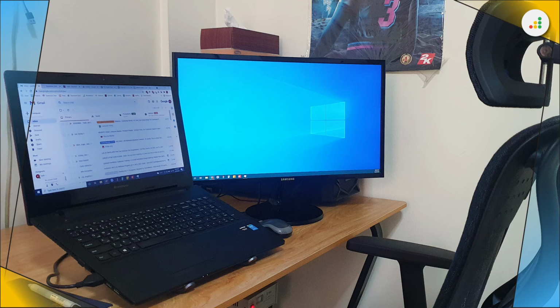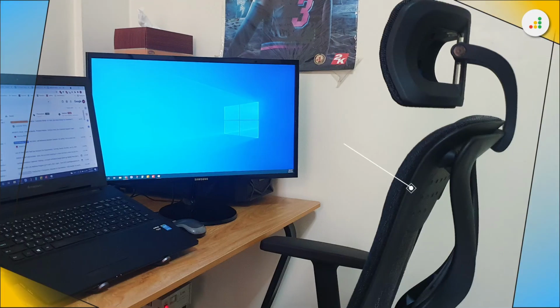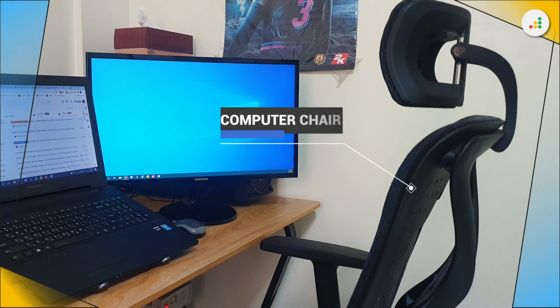It would be even better if he can get the laptop just high enough so that it's on the same level as the monitor. From what I can tell, he also has a sleek but comfortable computer chair. Definitely a huge help when we want to avoid shrimp postures.